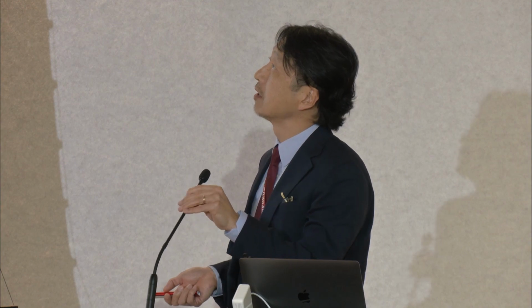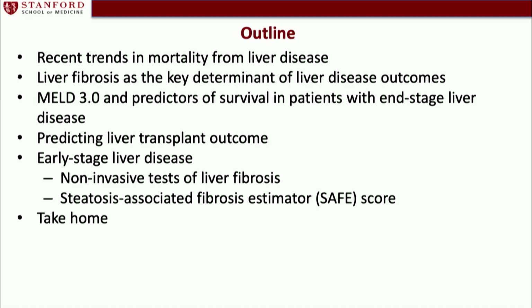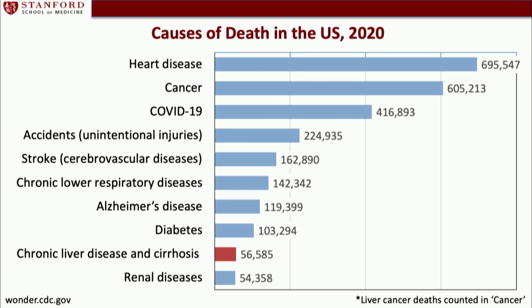We are almost there. And some of the data that I'll show you have been shown before, so hopefully I'll catch up on time as well. My topic is evaluating liver-related mortality and liver transplant outcomes. Robert just talked about trends in mortality, so I'll just point out some salient points. Liver fibrosis has been talked about, and again, I'll go to the key points. I'll spend most of my time talking about the latest version of the MELD score, MELD 3.0, and predictors of survival in patients with liver disease, liver transplant outcomes, and I'll skip over the early stage liver disease talk and then end with a take-home message. So this is the latest data from CDC about mortality statistics.